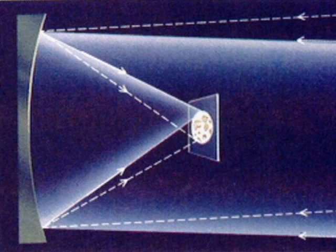So you have to focus light in order to make an image. Our eyes don't use reflection off a curved mirror. Our eyes use refraction through a transparent lens.